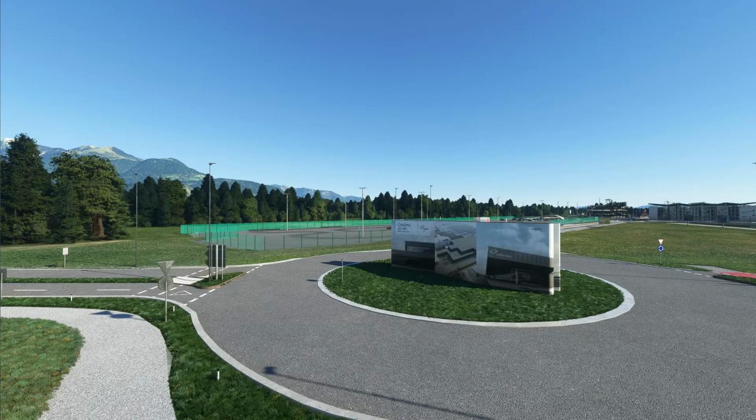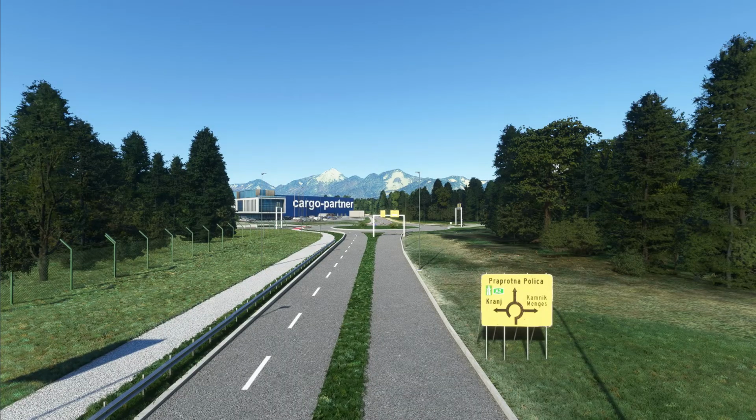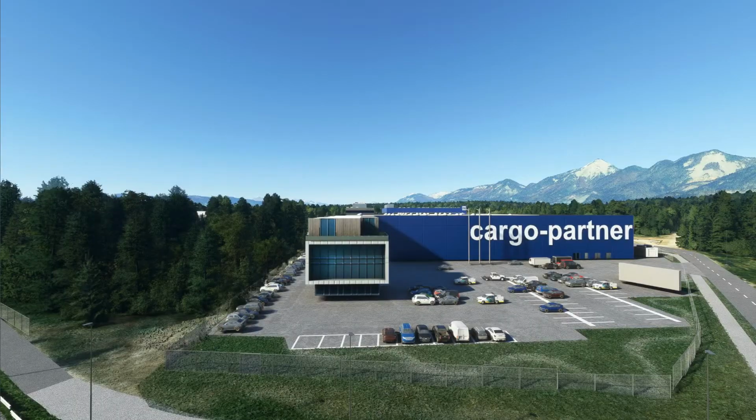So just looking landside very quickly, here's one of the roundabouts going into the airport with signage on it. And just looking at this highway going away from the airport, just wanted to show you how detailed these signs are. This is a really amazing piece of work. The detail is exceptional. So a quick look at this cargo building landside before we have another look closely.